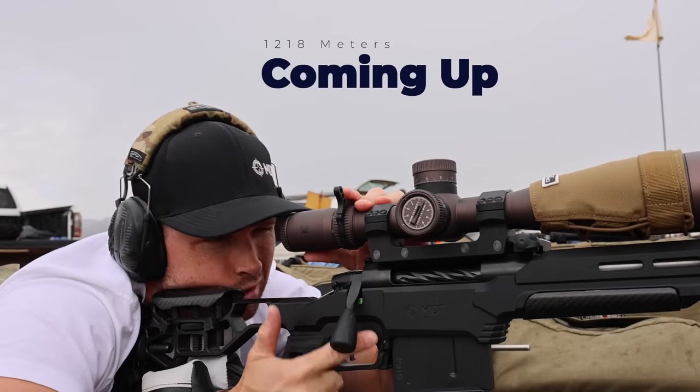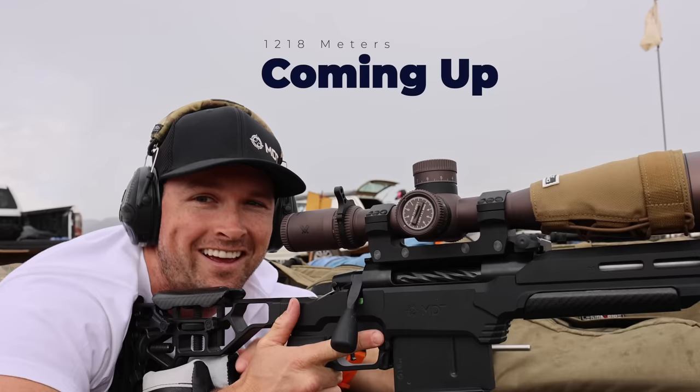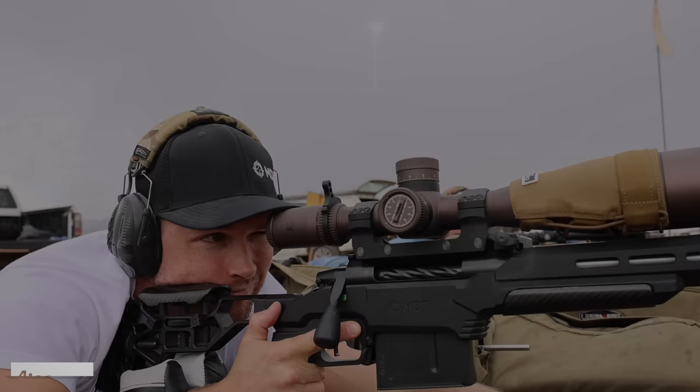Now we've got thunder. What is it with us shooting long range in bad conditions? It's like a theme.